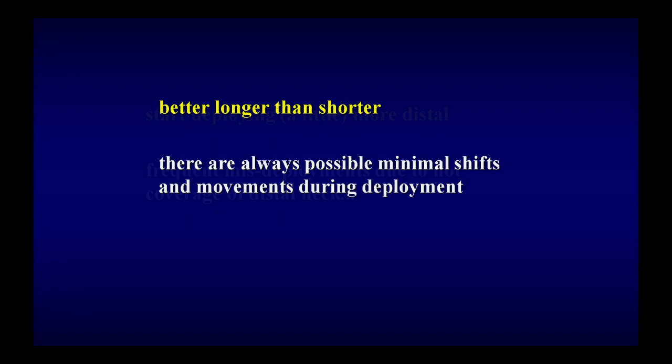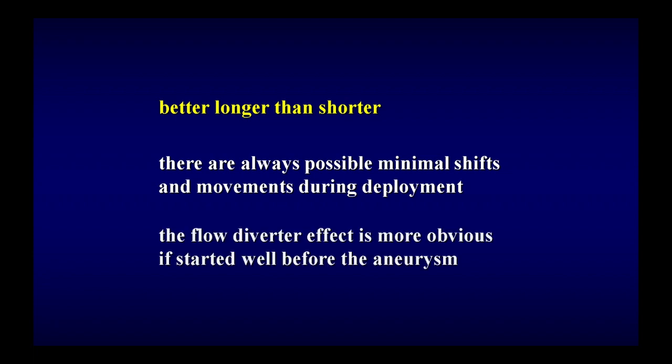Why do we need a longer flow diverter rather than a short flow diverter? First of all, because there are always possible changes in the position of the flow diverter. So if you have just a very exact length, it might be that when it moves a little bit, it will not cover the neck. But the more important thing is that if you have a longer flow diverter, especially before the aneurysm, it will do a better job in making the flow of blood going through it rather than around it.